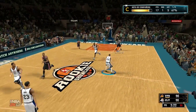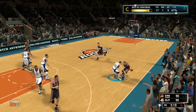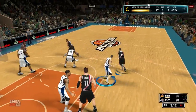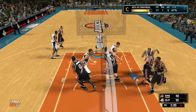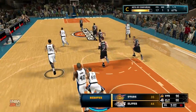Nasty. Whoa. And that look right there on Clark says it all. He's not alone, Kevin. Yeah, that was just mean right there. Lillard dishes to Beal. He kicks it to Lillard. He dishes it to Leonard. The Elites pull it in.